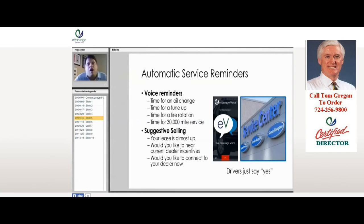You could actually cause an automatic service reminder to pop up on the mobile phone and even have the talking phone assistant audibly remind the driver, hey, it's time for an oil change, or it's time for a tune-up, or it's time for a tire rotation, or it's time for a 30,000-mile service, or whatever the schedule might be.